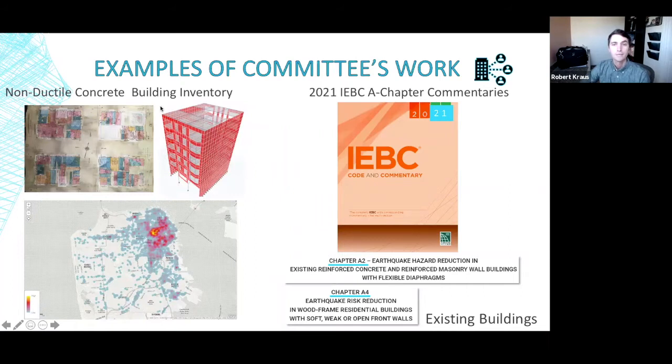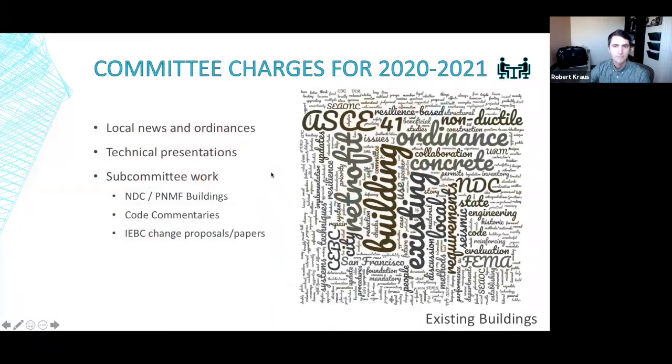We also had other teams that were working on analytical studies for both archetype buildings, which you see here, kind of a multi-family residential building, as well as even inventory level assessments of kind of the vulnerability of that population. So more recently, in the last month or two, we've been working on the commentary to the IEBC A chapters. That was in coordination with the SEAONC EBC. And for the SEAONC group, we took on the chapter A2 for kind of tilt-up style buildings, as well as we had several members help Southern California with the A4 soft weak open front wood framed retrofit commentary. So that's coming to a close now. It is a good example of kind of the stuff we're working on.